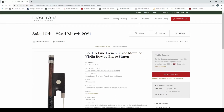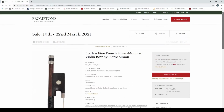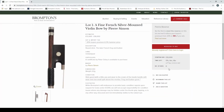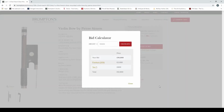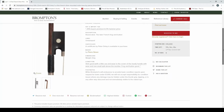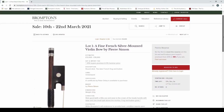Once again, you can look at all the details on the website. It's pretty simple, just sign up, register, put in your bank details. It'll probably take like £1 or something like that from you just to see, but it's got everything here, bid calculator, a whole load of things on the Brompton's website. I mean, they're well established, very professional, so you'll see everything here. So let's go through this fairly quickly so we're not waiting forever.